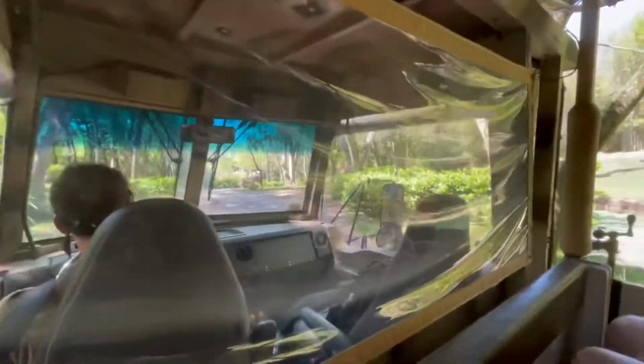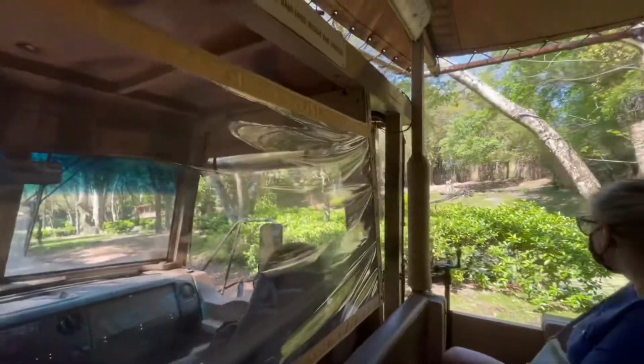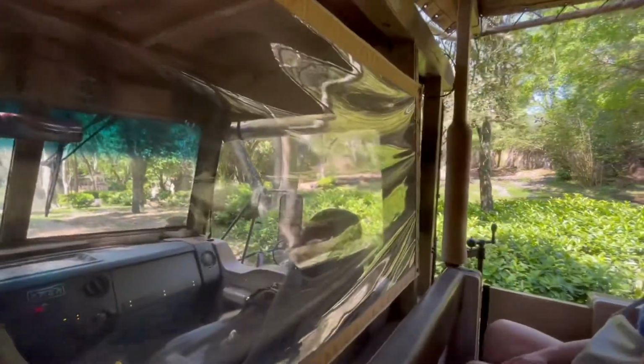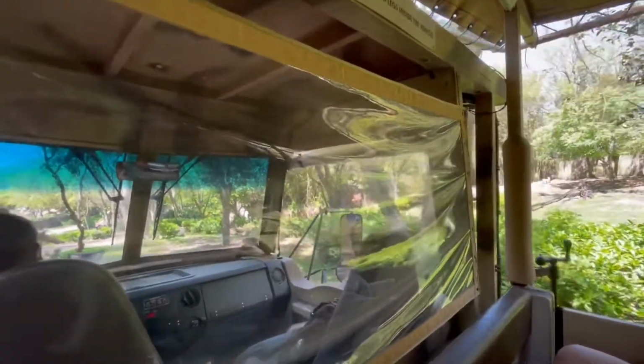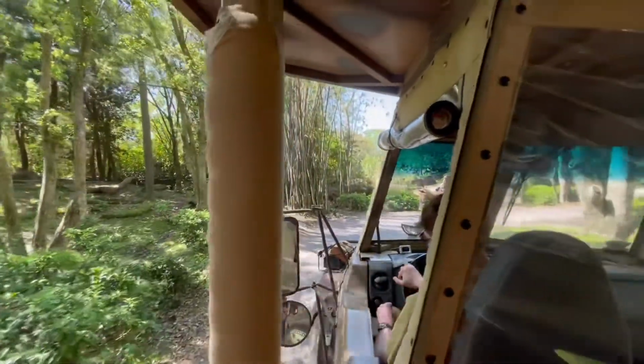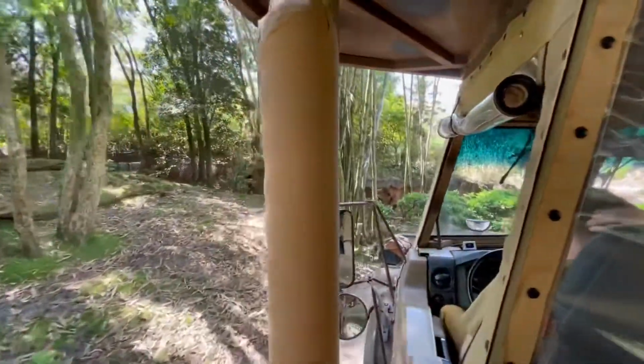Coming up on our right-hand side, the very first animal that we can see is known as the okapi. Now, the okapi, with its beautiful black and white stripes on its bottom half, you might think it is related to the zebra. However, they're actually not related to the zebra at all. They're actually related to the giraffe, sharing a similar skull structure and long, prehensile tongue. Both giraffes and okapis like to eat leaves off of bushes and trees, making them browsers.